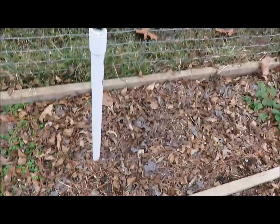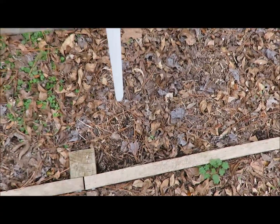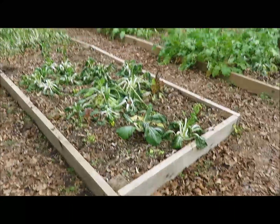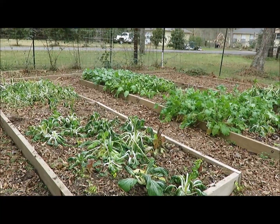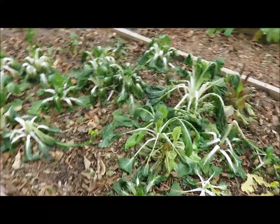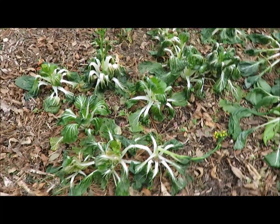All right, let's see. My cauliflower, I don't know. It's one right there. There's another over there. It looks like it's toast. All right, here's the scary stuff. The green bed. All this is gonna go in the compost. And I will just redo.